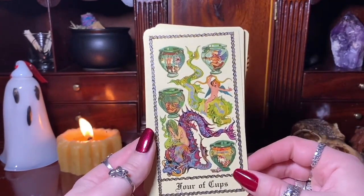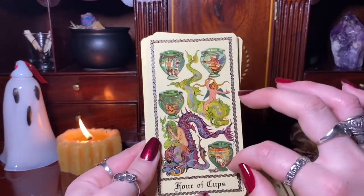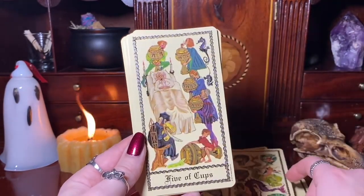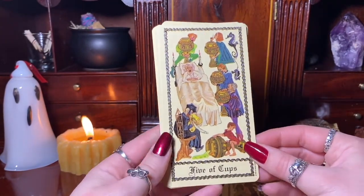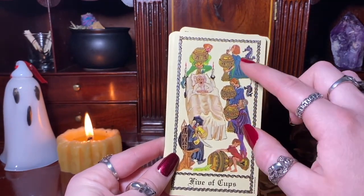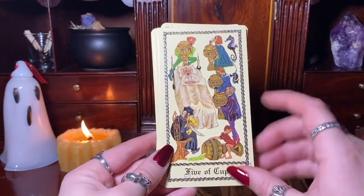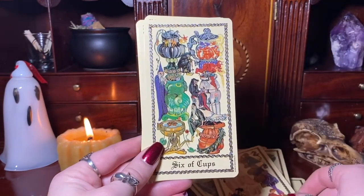And our Four of Cups. And much like I said with the coins, where there's different things going on, the same is true in the Cups cards as well. This Five of Cups is very sad. You know, this older person lying in bed. This guy may be writing the will. This person's sad. This one's telling this one to not look or poke at her or whatever. Or him, whoever's laying in the bed. Very interesting take on the Five of Cups.